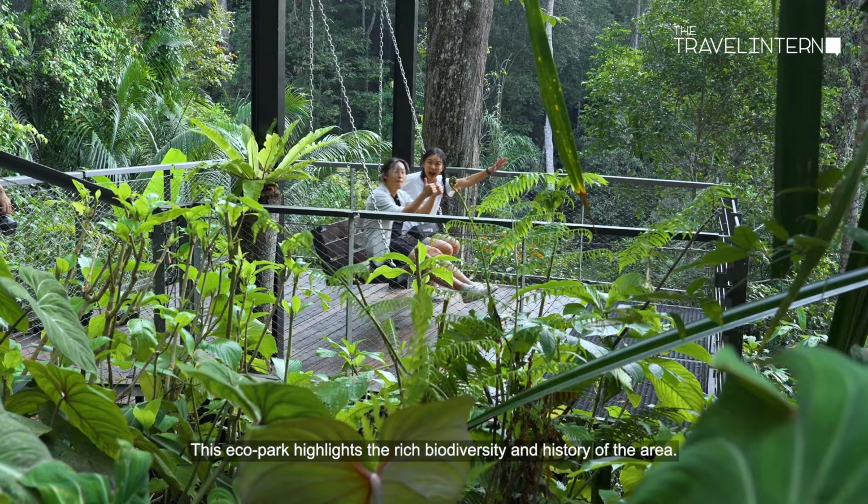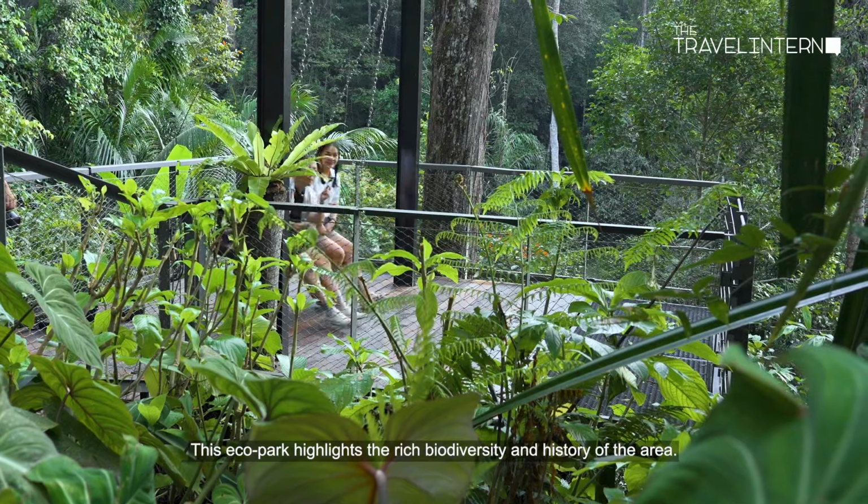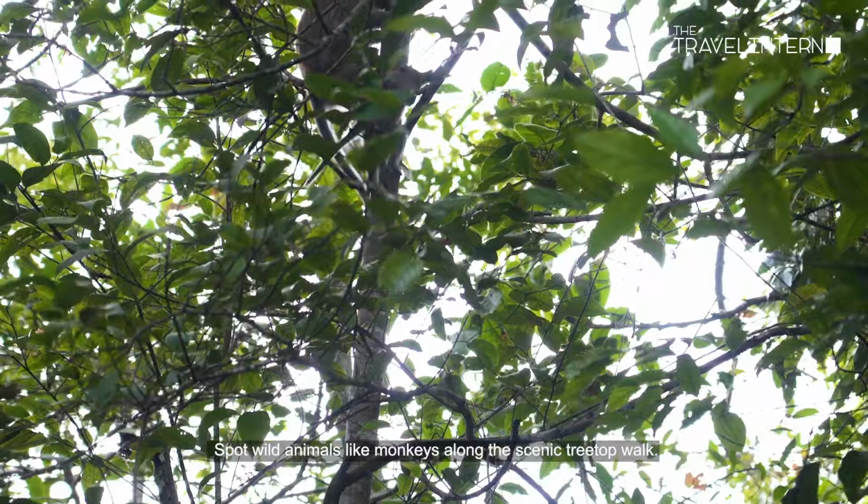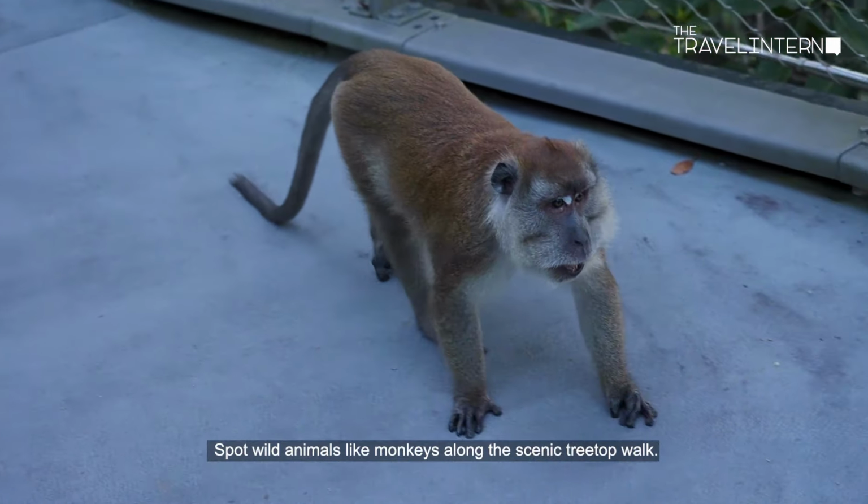This eco park highlights the rich biodiversity and history of the area. It's home to over 2,500 flora and fauna. Spot wild animals like monkeys along the scenic treetop walk.